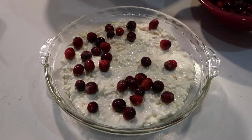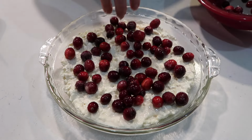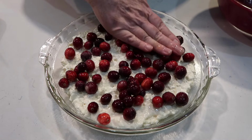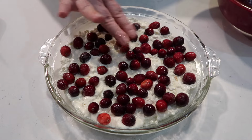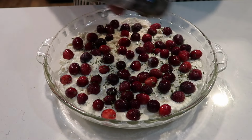And I promise you, this is such an interesting, tasty, delicious dip. Nothing like anything I've ever had. I really enjoyed it. Okay, so I'm just pressing these in. It called for some fresh parsley on top. I wish I had bought that, but I did not. I just thought I would use my dried parsley, which was just fine, but the fresh parsley would have definitely been a more vibrant green color here on top.